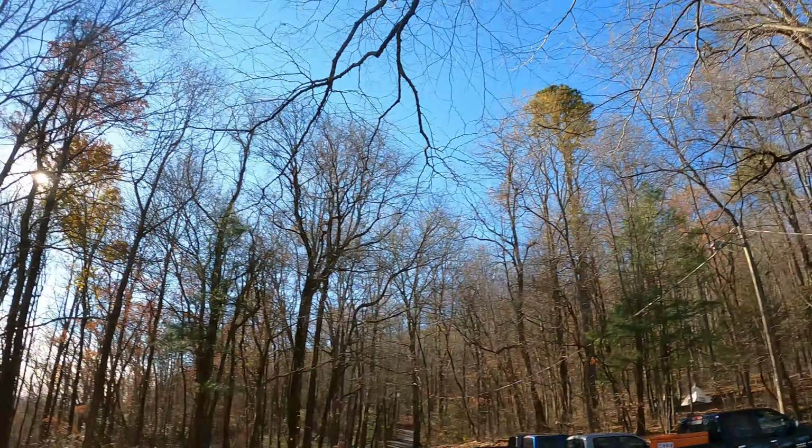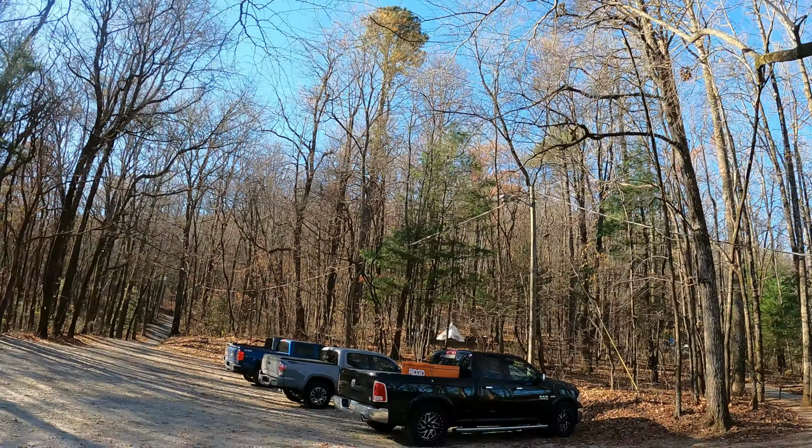Rock Mountain State Park. First time here. This is the highest elevated campground in all of Georgia as far as a state park. So pretty cool. We're staying in a walk-in campsite that goes up this way. And there's a couple more around here.